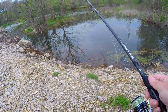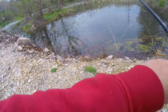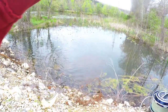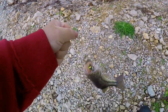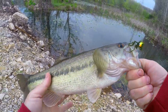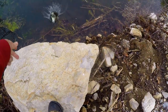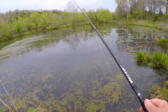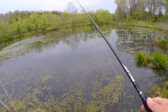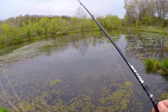There we go. There we go. There's a bite. Decent fish. A little better than number one. Here's number two. Get him back in. Y'all see this out here going on? They're feeding.